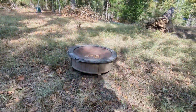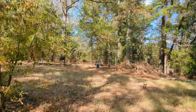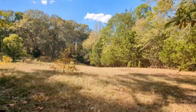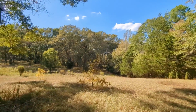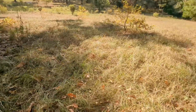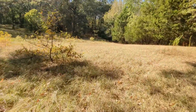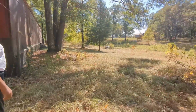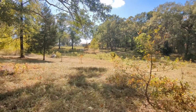Nice little fire pit. Swing set. Oh yeah. This is what I'm looking for. The land. You gotta look for the rattlesnakes too. We're in rattlesnake country out here. I should have brought the dogs. I should have followed my first mind, because we wouldn't even have to worry about them with the dogs.